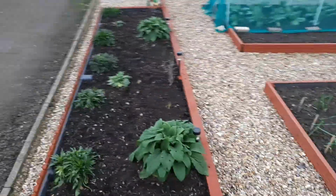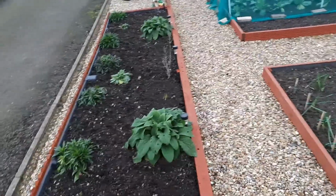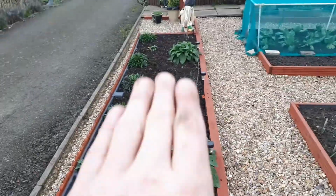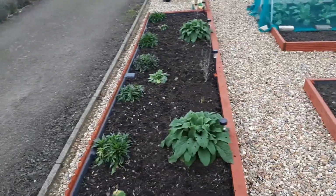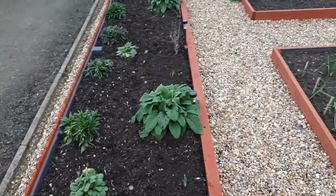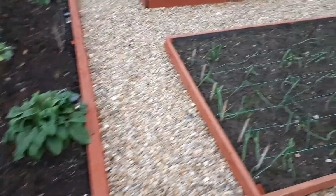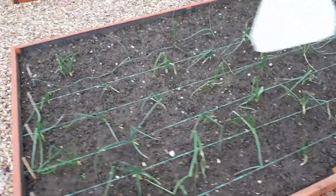I've got my Sweet Williams still looking pretty good. What I'm trying to create with this front bed really is that for all seasons I've got some kind of colour in it, even if it is just green, I'm not too fussed. But come spring, I want my daffodils up, a bit of yellow, a bit of colour in the plot. But yeah, they're not looking too bad.